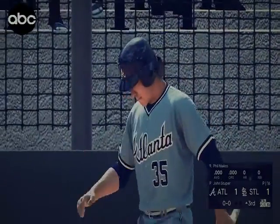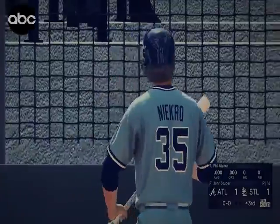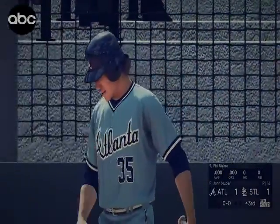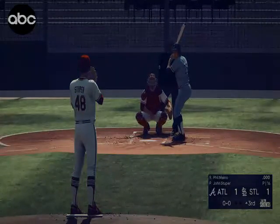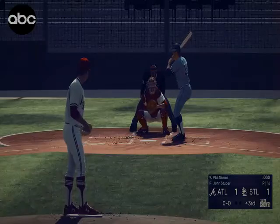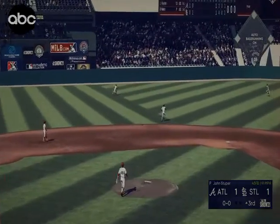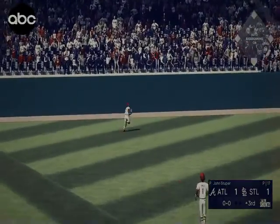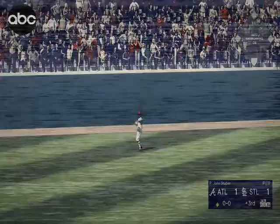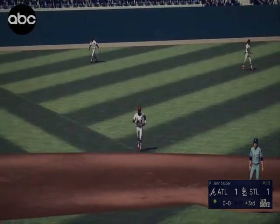So in now is the Atlanta pitcher, Phil Niekro. First offering on its way. Fly ball out toward left center field. Left fielder giving chase. Around first, digging for 2. And he will pull into second with a leadoff double.